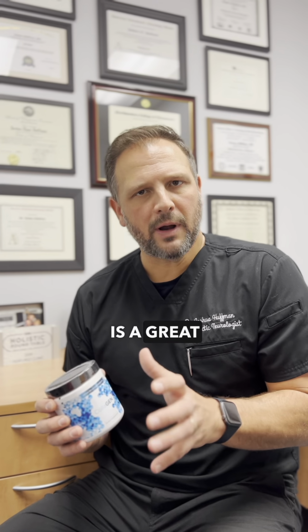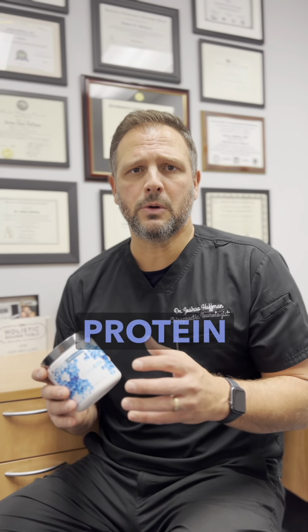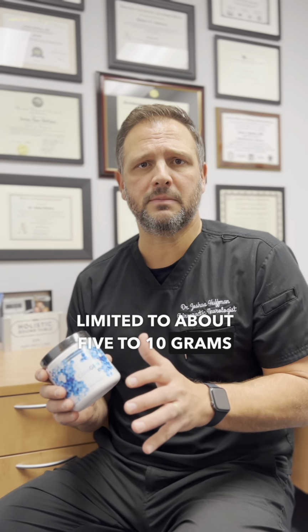So collagen in and of itself is a great protein. It supports good joint health, it supports skin and hair health, and so it obviously has a lot of health benefits. One of the most common things I see though is patients or people taking too much collagen protein per day. I really recommend keeping your collagen protein limited to about 5 to 10 grams per day.